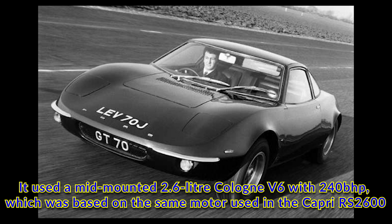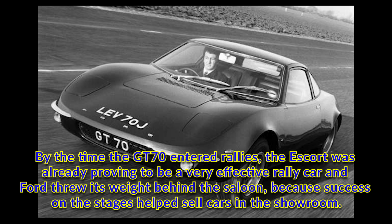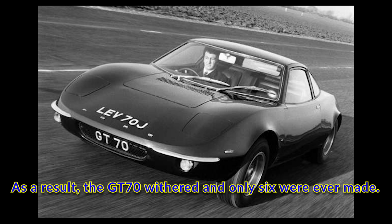It used a mid-mounted 2.6-liter Cologne V6 with 240 bhp, which was based on the same motor used in the Capri RS 2600. Thanks to its overall weight of 765 kilograms, the GT70 was quick and made its competition debut in 1971. By the time the GT70 entered rallies, the Escort was already proving to be a very effective rally car, and Ford threw its weight behind the saloon, because success on the stages helped sell cars in the showroom. As a result, the GT70 lost out, and only 6 were ever made.